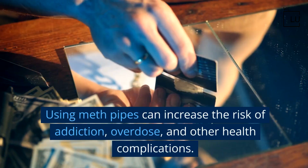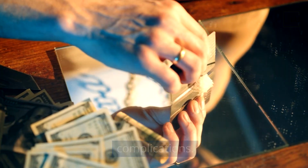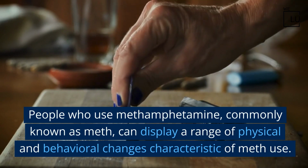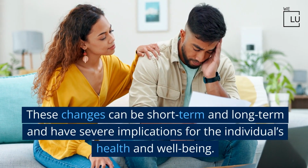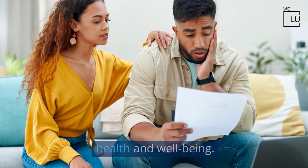Using meth pipes can increase the risk of addiction, overdose, and other health complications. What do people look like on meth? People who use methamphetamine, commonly known as meth, can display a range of physical and behavioral changes characteristic of meth use. These changes can be short-term and long-term and have severe implications for the individual's health and well-being.